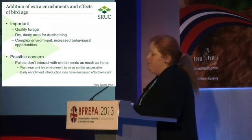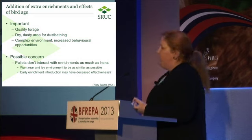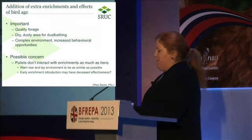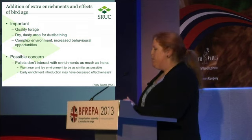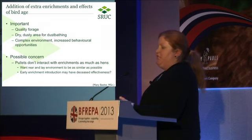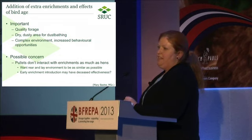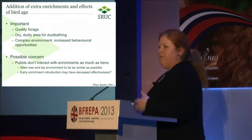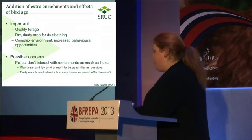And one possible concern was that the pullets didn't really interact with the enrichments as much as the hens. Now we know rearing environment is important, and we want our rearing environment and our lay environment to be as similar as possible. But if we're introducing these enrichments to the pullets and they're not using them, it's a waste of money, it's not useful for the pullet, and it also might not make the transition into the lay house as smooth as it could be if they're not using the enrichments when we first introduced them.